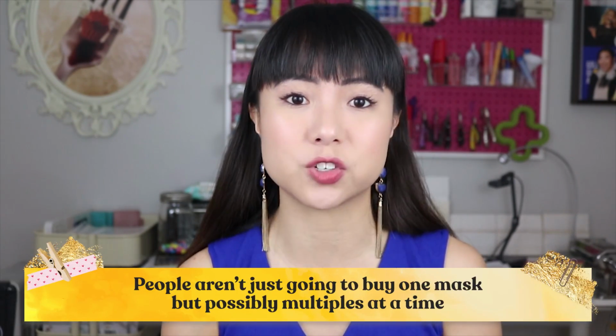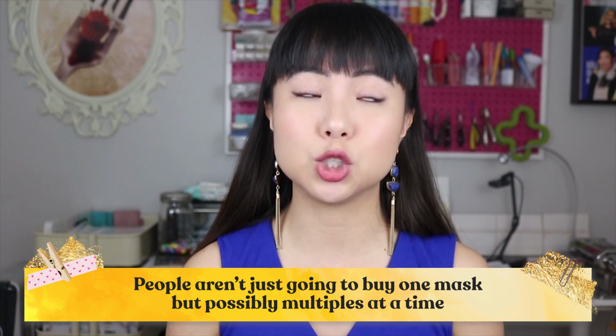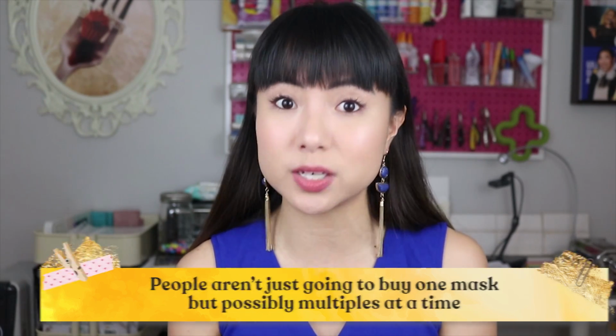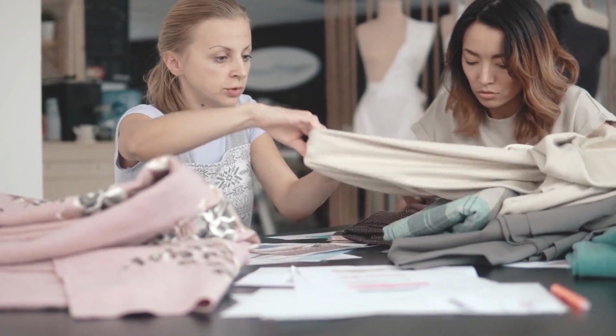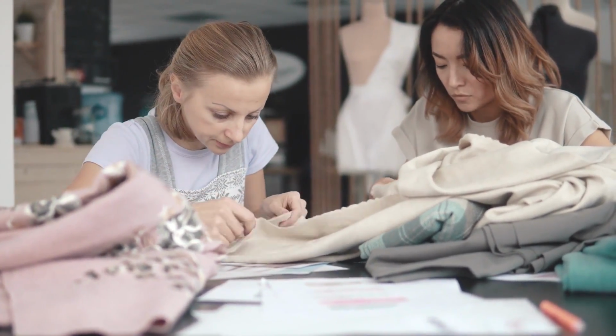And since most of us don't do laundry every day, the average person will likely want a few face masks to own for everyday wear. That means people aren't just going to buy one mask, but possibly multiples at a time. And just like clothing, people are looking for comfort as well as a way to express themselves. So using cool patterned fabric, nice finishes, and establishing a clear style with your masks are key in providing a good quality product that your customers will pay a premium for.